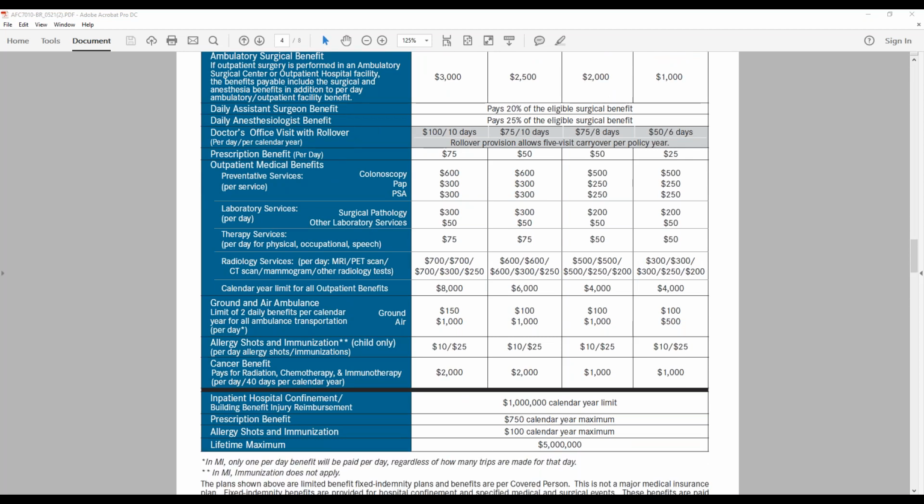For the inpatient and hospital confinement and the billing benefit injury reimbursement, it's $1 million calendar year limit. The prescription has a $750 calendar year limit. Allergy shots and immunizations is $100 for the year, and the lifetime max of the policy is $5 million.